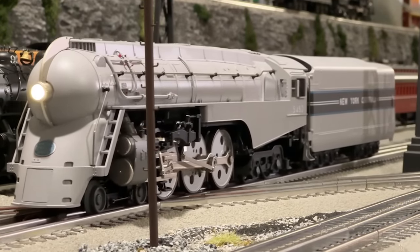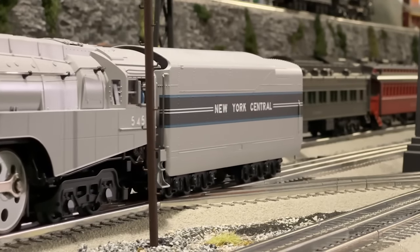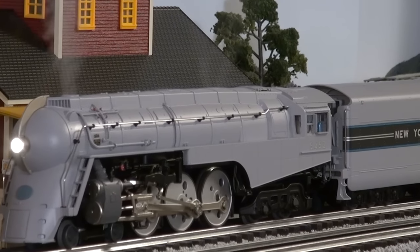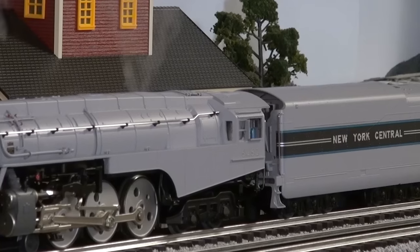This model is equipped with Lionel's Legacy control system, so it has all of the usual cool stuff in it. Speed control, fan-driven smoke, smoke and whistle, and all kinds of sound effects. This engine is equipped with 5 whistle choices.